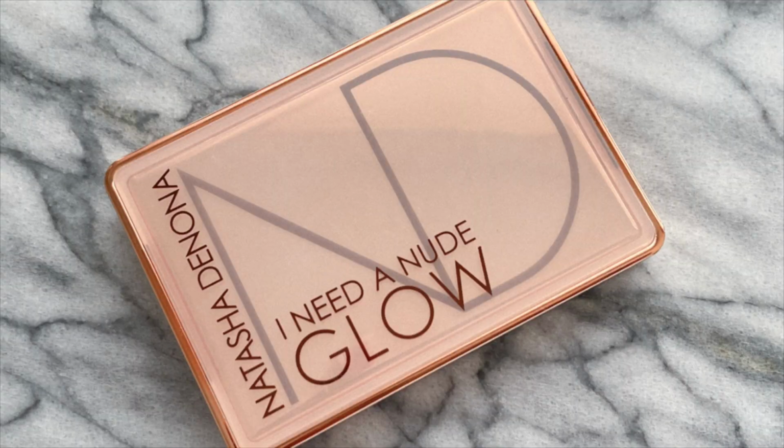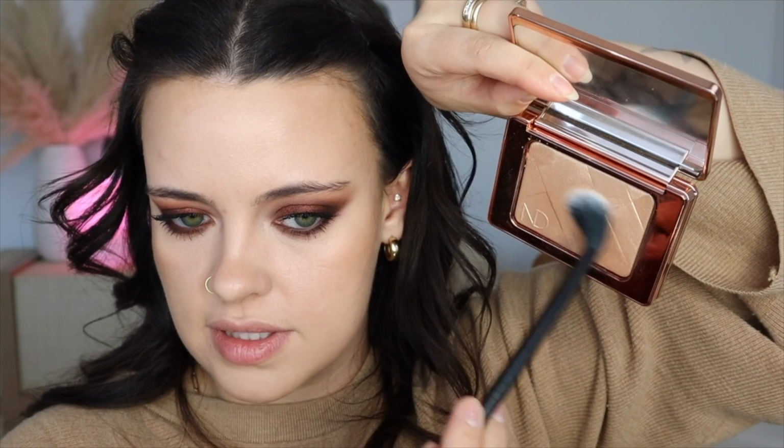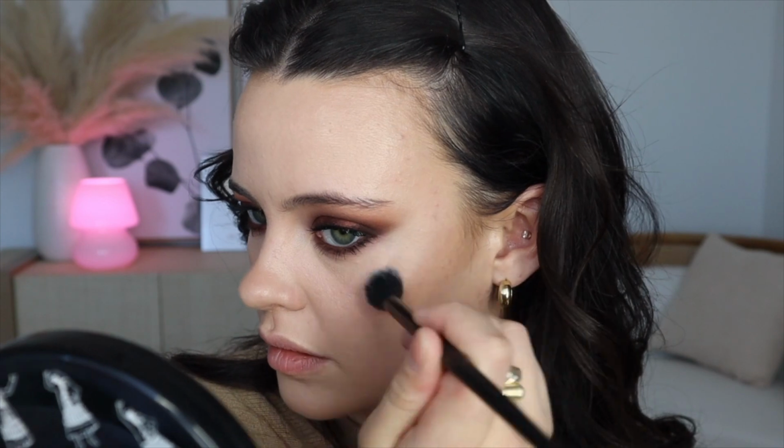So now for my highlighter, I wanted to use a powder highlight, and I actually don't have that many. I was looking at my collection, I only have like 4 powder highlighters. I'm like, what? So I'm going to be using my Natasha Denona I Need a Nude highlighter. I'm going to use this Melt Cosmetics brush. This is highlight brush.